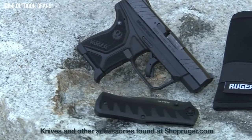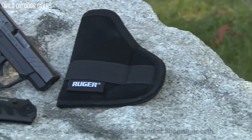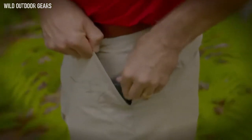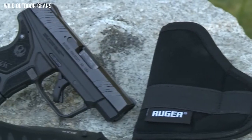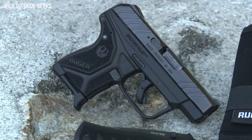The new LCP2 also ships with this Ruger branded pocket holster. We highly advise using a pocket holster whenever you're carrying LCP in a pocket. So this new LCP2, best-in-class trigger, easy slide racking, and last shot hold open can be found at your local firearms retailer.